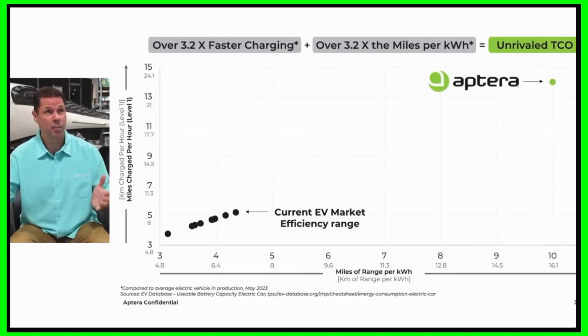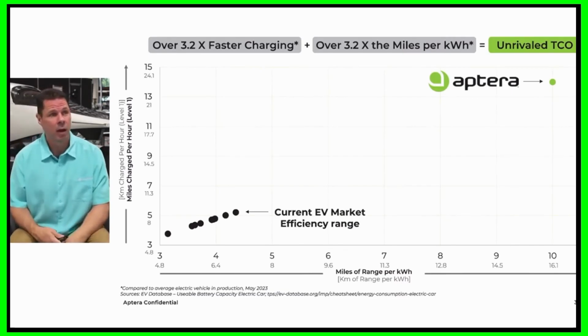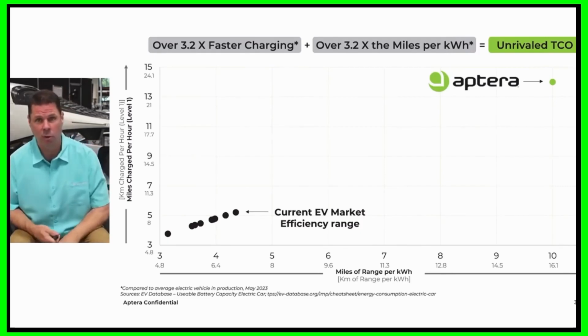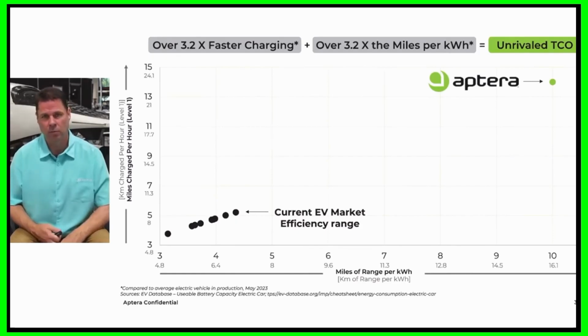And this graph created by Blake showing our total cost of ownership is just an amazing example of where the rest of the industry is and where APTERA is. We get so much more range. We're so much easier to charge because we're so much more efficient. And when fleet owners are kind of making purchase decisions, this graph says it all. It's about total cost of ownership and the performance of the vehicle and all the infrastructure that you need to make those things happen.